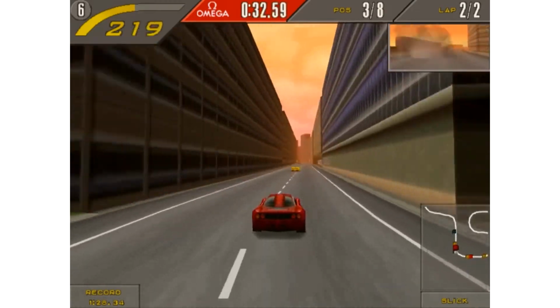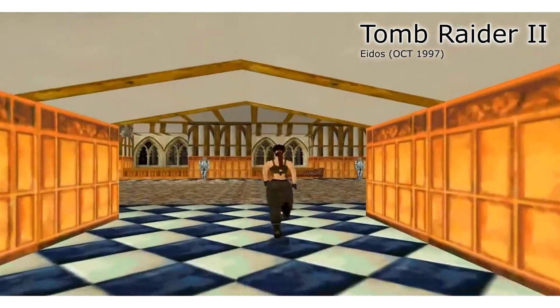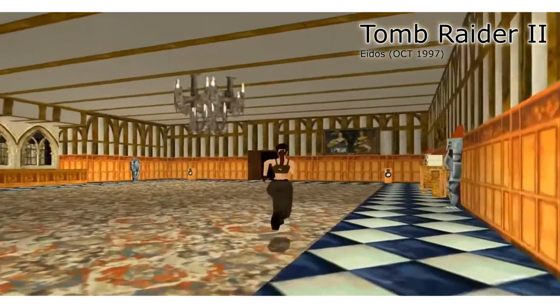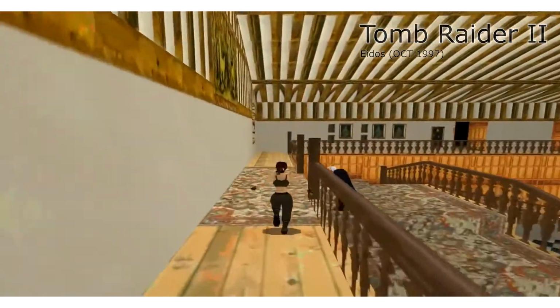But wait, Tomb Raider 2 came out. Improved graphics here as well. Lara looked awesome and fit. Her mansion was a place to behold, and there was the butler as well.